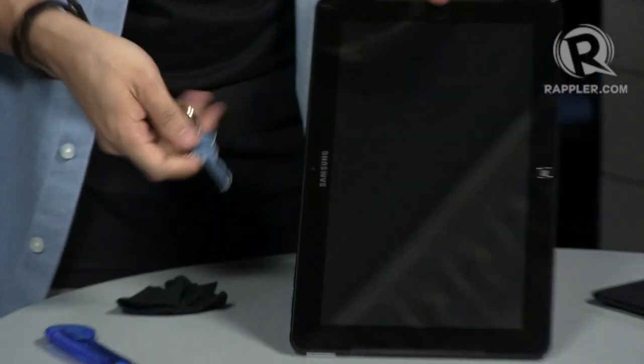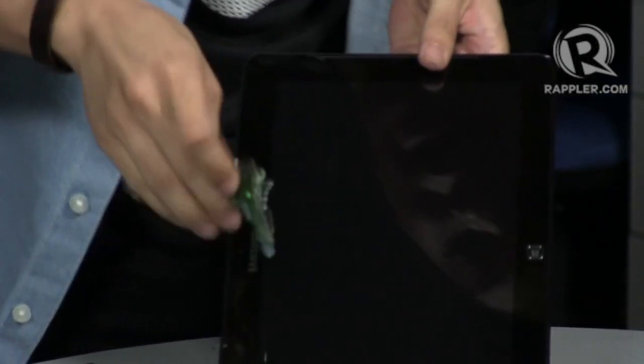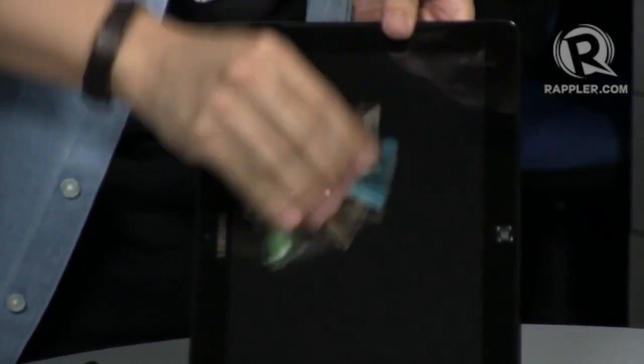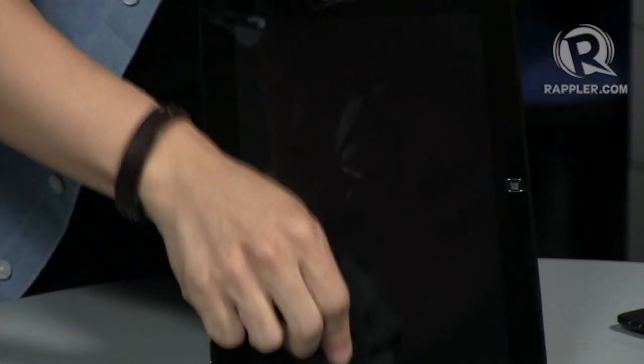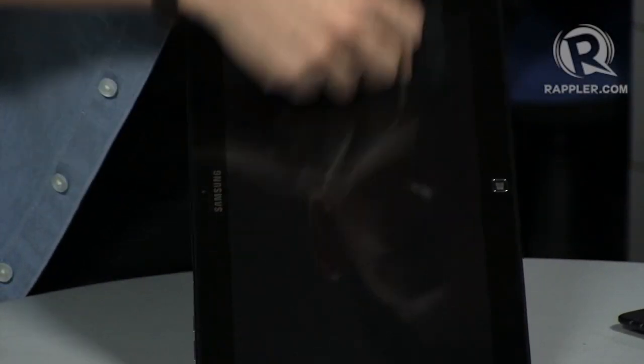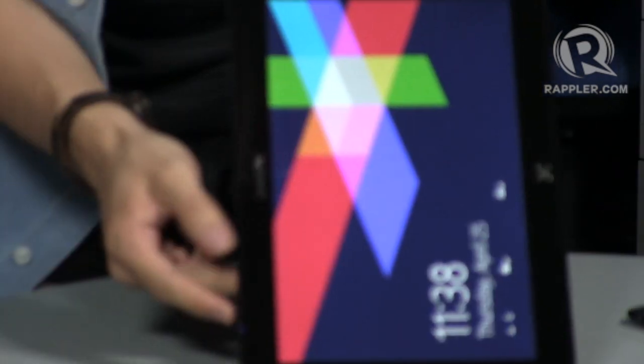Okay. Oh, hey, for the heck of it, let's use a couple of them at the same time. Hey, let's just use all of them. Okay, let's take a look. Just smudges, basically, I'm wiping off. So far, the display is pretty good.